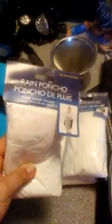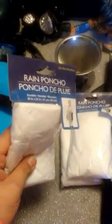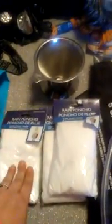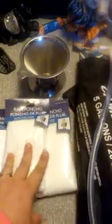We didn't use these last year, so I'm not sure if I'm going to bring them on our trip this year, but these are just some cheap rain ponchos from the dollar store. If you get caught in the rain, you can whip this out. You can also use it as a tarp if you're hiking and you need something over your head.